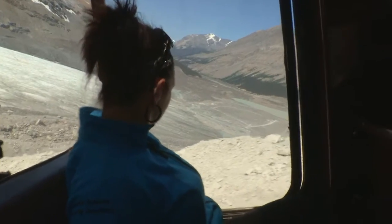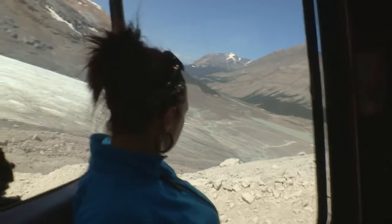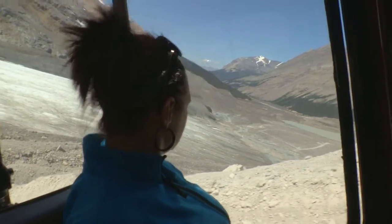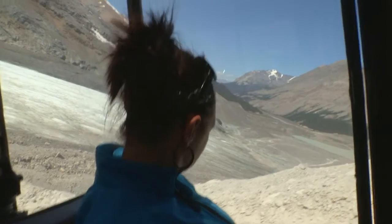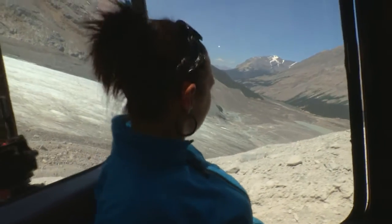But a few years later, in 1898, another expedition team came to the area, led by Herman Woolley and Norman Collie. And these two guys made their way up to the top of Mount Athabasca, and they are the ones who officially found the Columbia Icefield.